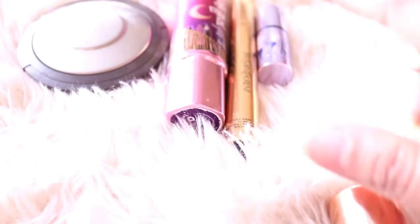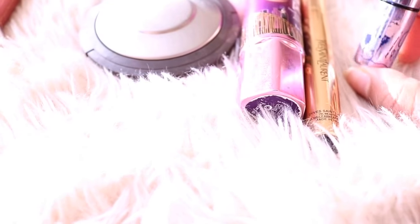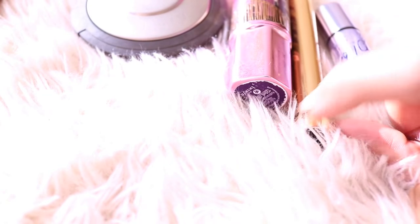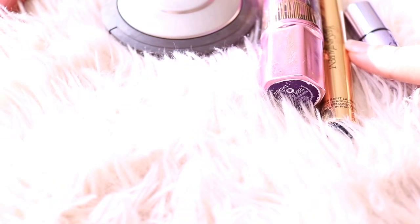The next category is my highlighters. Oh my gosh, I love highlighting. This one came with the Benefit gift set. I do really like it. I use it for my travel. This one came again with the perfume set. And no, sorry, it was mascara, highlighter, and eyeliner.